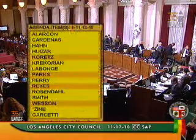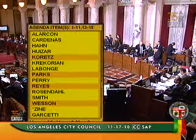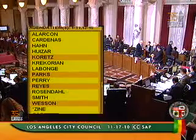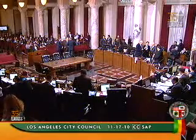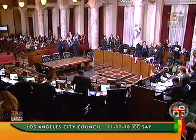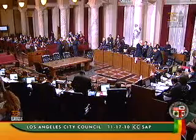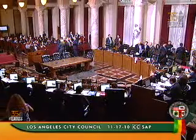1 through 15. Seeing none. Open the roll. Close the roll. Is someone calling? Mr. President, there's a speaker's card in from the Department of Building and Safety. All right, so 11. So 1 through 15, 11 they're special, 12 is continued. Remaining items, open the roll, close the roll, tabulate the vote. 11 ayes. Very well. Next items, please.